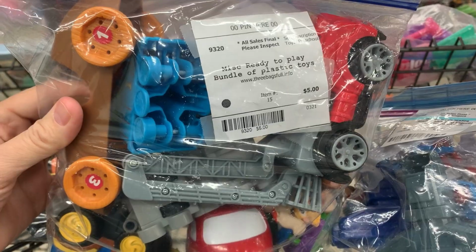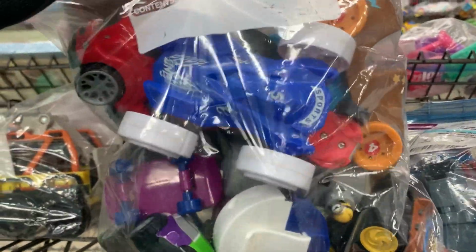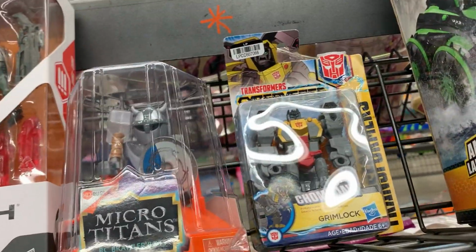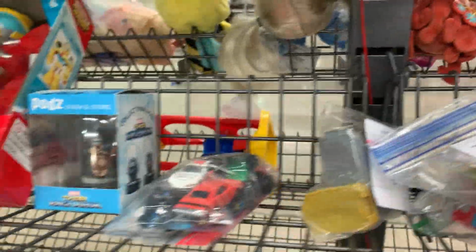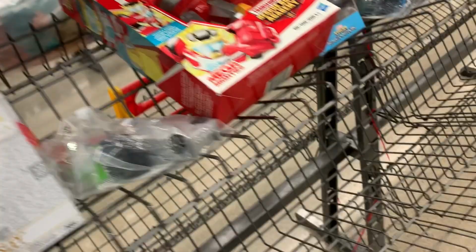Again, here's another little grab bag. Maybe I should have got it, but I saw some McDonald's trains in there and they were taking up a lot of space. So I decided to pass on that, but I could have probably made some money on that bag. Lots of new toys, but again, priced to the point where the margins weren't enough for me to justify getting them. And again, I was being super, super picky because I have so much inventory.